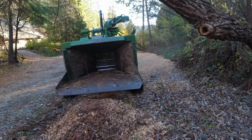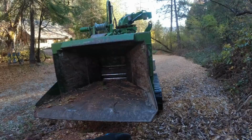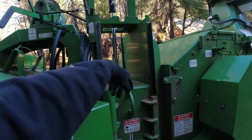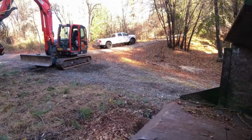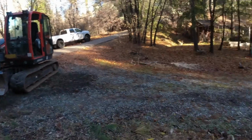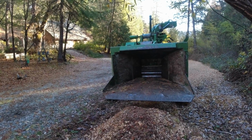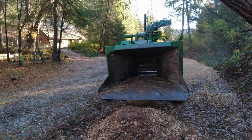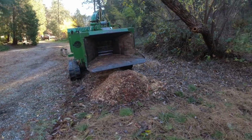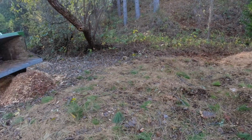But you lift the feed wheel up, then you got a dead man lever, stick it through there, it can't go nowhere, it's locked in. So I pulled it out of there, and yeah, now this thing is definitely a game changer. Before, we would have to mulch it with knives or something like that, that took us maybe 30 minutes, that would have been several hours with a mulcher.